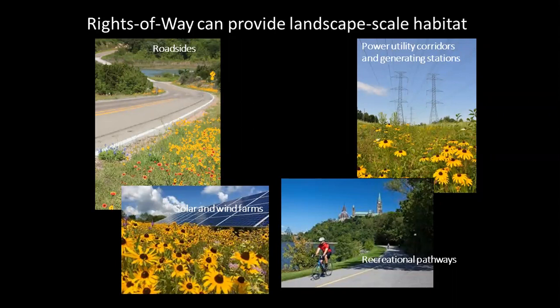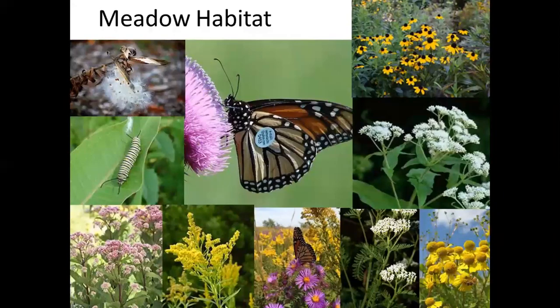And if the vegetation is managed appropriately, we can really make a difference to habitat availability and migratory corridors, as we've talked about. And so this restoration would occur in the form of wildflower meadow habitat. Species like the monarch are generalists when they're adults, so they can nectar on many different plants, but they have very few host plants, and that's the milkweed.